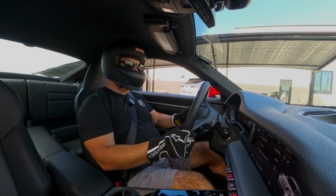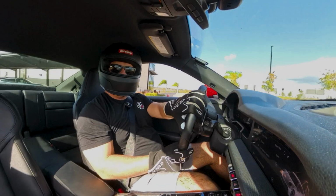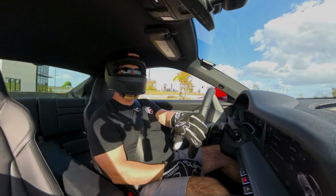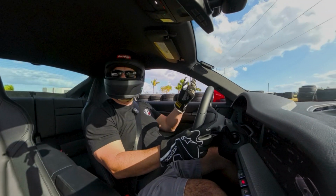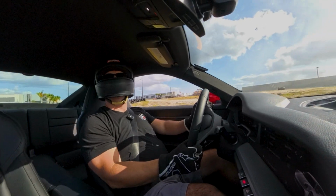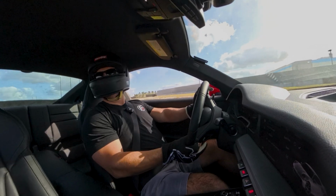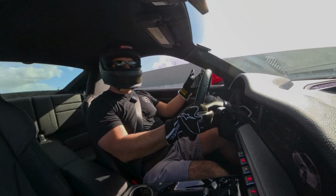Right, so we are in the 2025 Porsche 911 Carrera base model, the 992.2, all new. We have a Soul Performance exhaust system, height adjustable lowering springs from KW, wheel spacers. We did some Ferodo DS 2500 pads on the car. Otherwise stock.